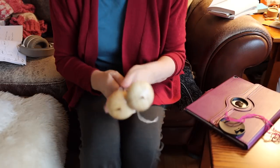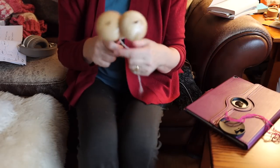So I'm just going to take my two spindles and lay them on the floor. Just a quick public service announcement here. You can also put your spindles on a sofa or on a table if you're worried about them being on the floor.